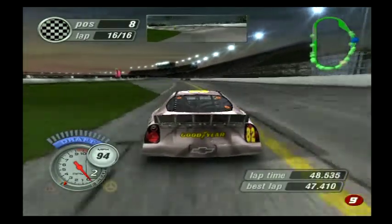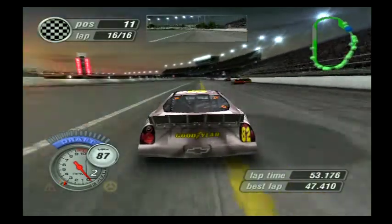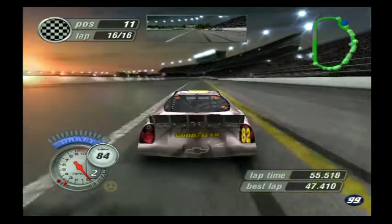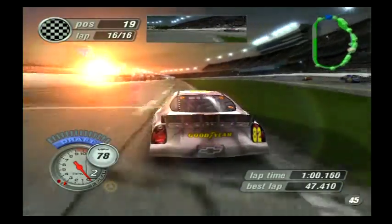Okay, so when we went to the tri-oval, it said fuel tank almost empty. That usually means you have one lap, so somehow that expedited the fuel. I'm guessing since we were running faster in the draft, maybe it used up more fuel. I don't know.